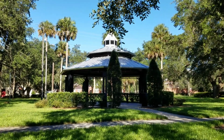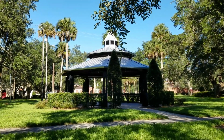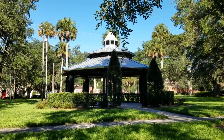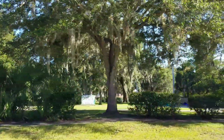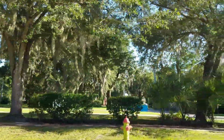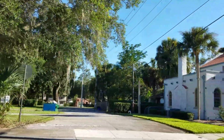There's also bat houses on the top of poles here because the bats eat the bugs, which is good. The osprey are everywhere, man. You can hear them. That's that high-pitched screeching.